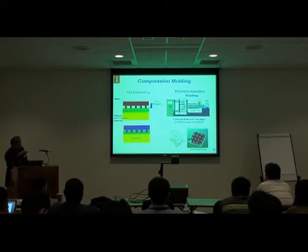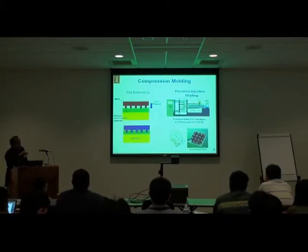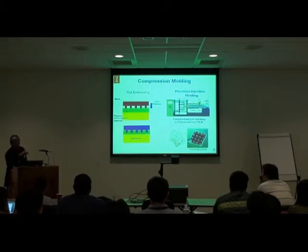So with precision injection molding, you can make features down to 0.1 microns, 1,000 angstroms, and as wide as 0.6 microns. And this is used for the CDs, actually. Also, any of these plastic cartridges that you see, which might be used for biosensors, or anything that's plastic around you that has any patterns, is made with injection molding, whether it's precision or not.